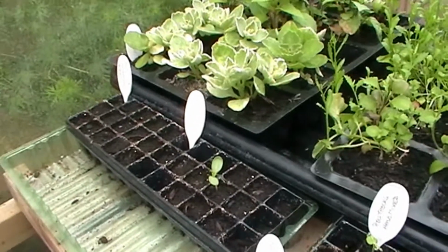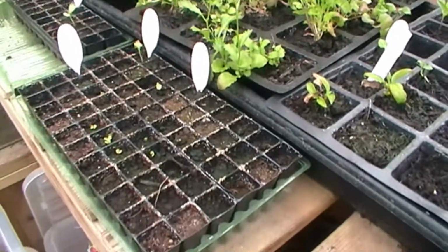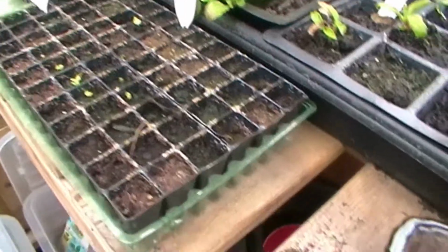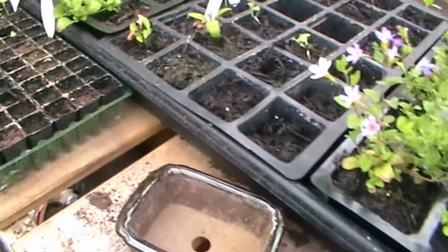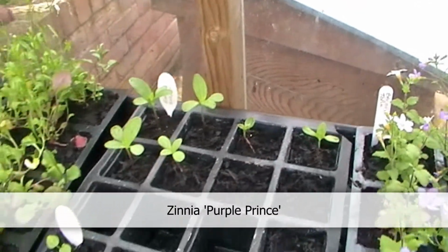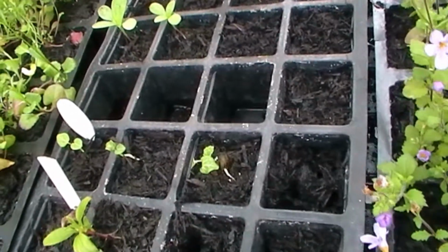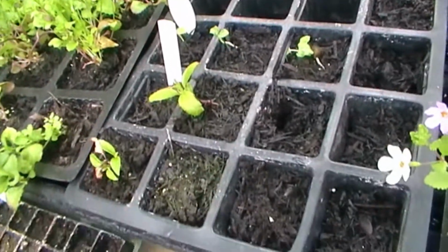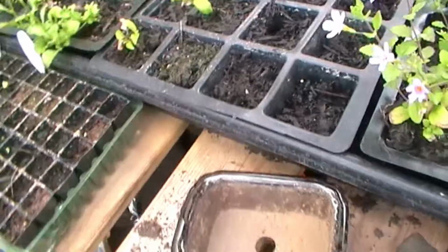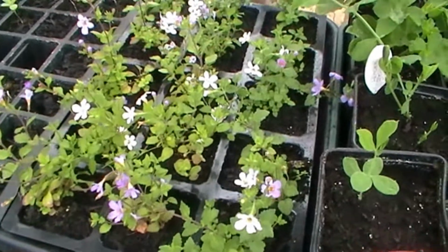I haven't had any of my pansies come up. I've got a hollyhock. I've got a few coleus. They look like they need pricking out and maybe putting into something else. Those zinnias are coming along quite nicely. So all the hollyhocks there. Some more Impatiens. I've had an awful lot of rotting off with the Impatiens. I'm not very happy about that.